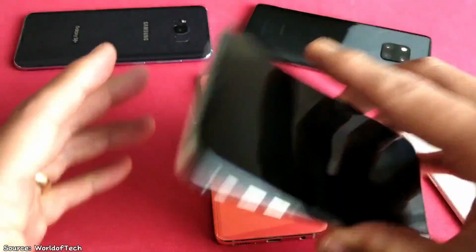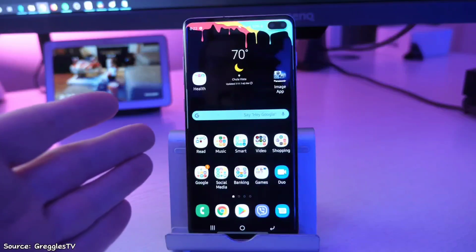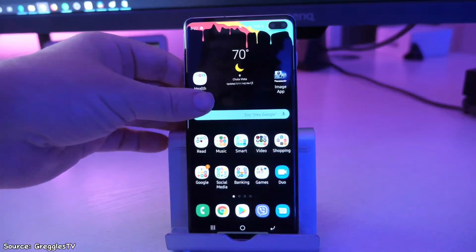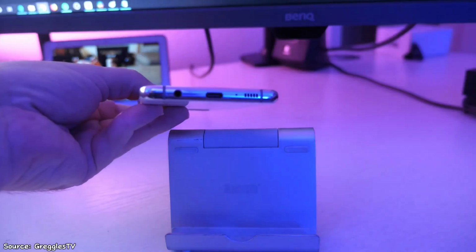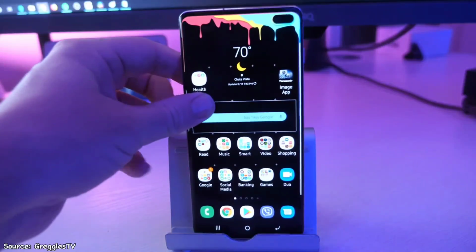You can use wireless charging as you wait for the phone to dry up. The sixth and final reason to consider the Samsung Galaxy S10 in 2024 is the presence of a headphone jack. For the last couple of years, more and more flagship phones have been omitting the headphone jack, forcing us to use Bluetooth for our audio needs.